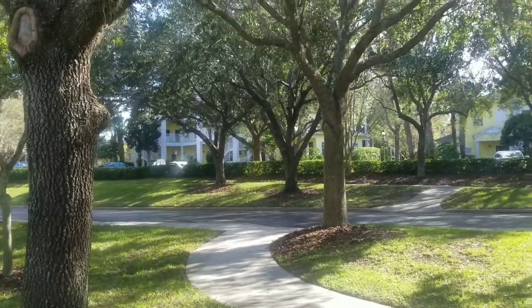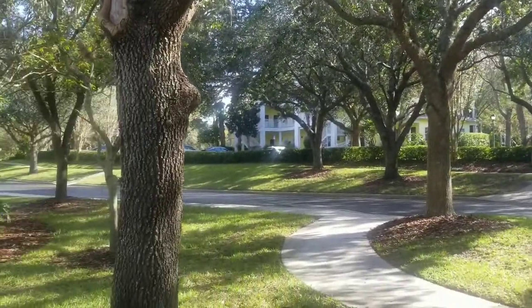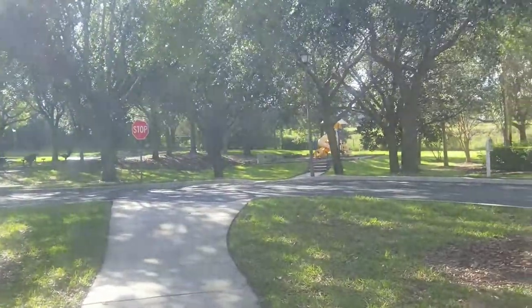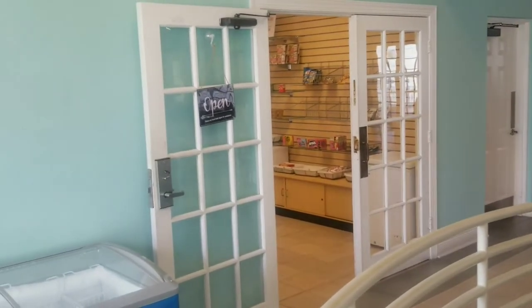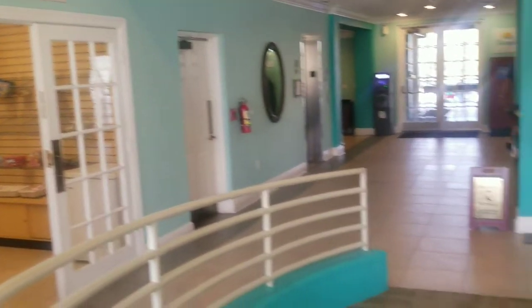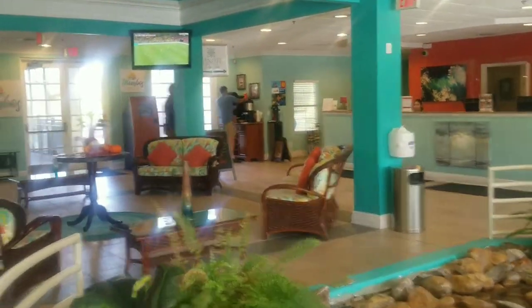It's a fairly quiet place. So if you're looking for a quiet place, this would be a nice place to come. Plus it has lots of trees, lots of places to sit, all that fun stuff. Lobby, there's a place called the Marketplace. So sundries and whatnot. A little reception. The water feature, and that's where you check in. It looks like they have some coffee back there.